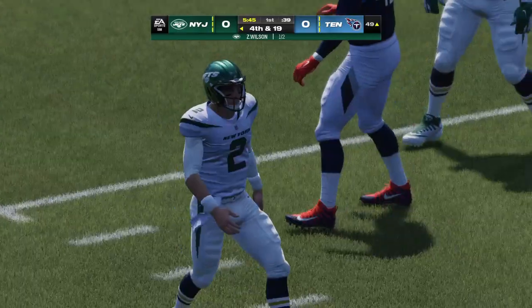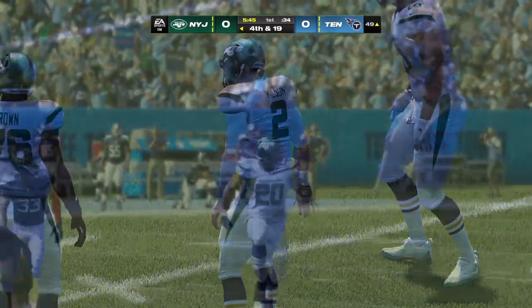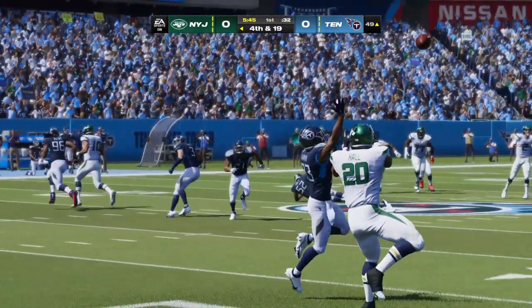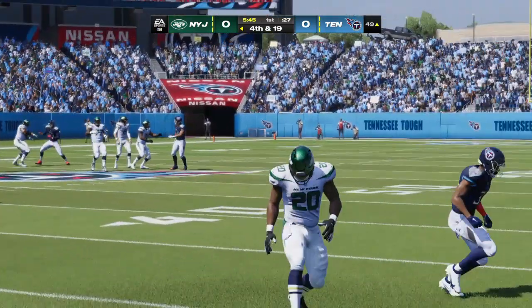And that is too far out in front. He couldn't haul it in. Incomplete. Well, touch and time are critical for those types of throws. He put a lot of zip on that one. Needed just a little bit more finesse trying to get it to his back.